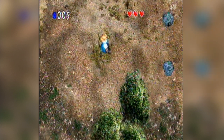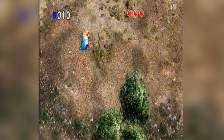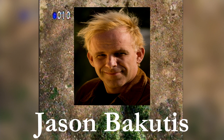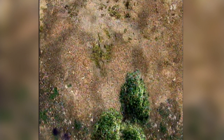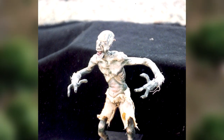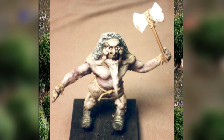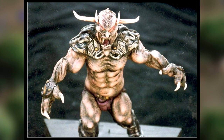For the FMVs, one of the walls in the office was painted a bright blue to achieve the use of a blue screen. The indoor backgrounds and enemy sprites were created from clay models and props made by Jason Bakutis, which were then filmed on a blue screen. The creatures were all sculpted from plasticine clay, molded in ultracal, and cast using a combination of latex and polyfoam. An aluminum wire armature was put in the mold so that the creature could be posed and animated. Then they were painted, got fur, teeth, and sometimes clothes added in the mix.